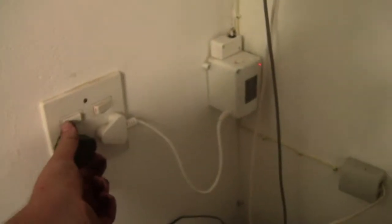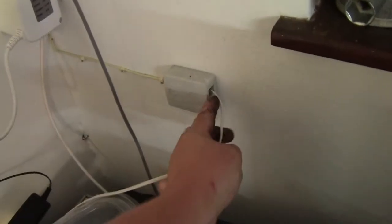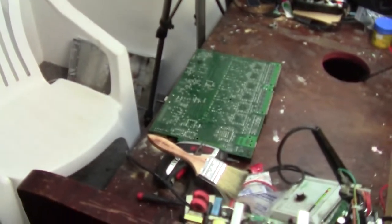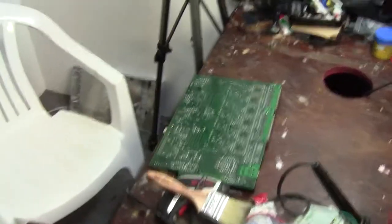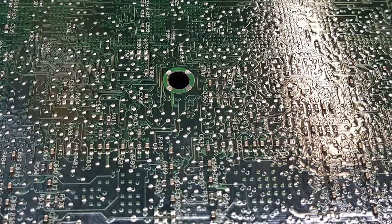Okay, so this is what I should have done the other day. Unplug. That kills my workbench lights. So I'm going to plug my workbench directly in. And then we unplug the ADSL router from the phone line. Okay, so let me take a nice photo of that board just to share it with you all. I got my new wall light.